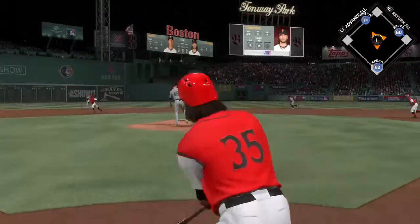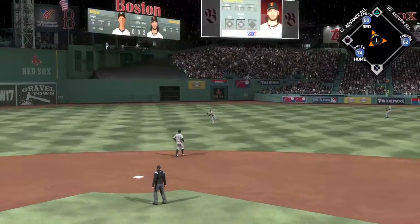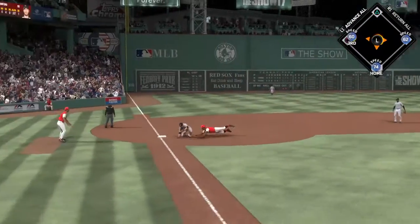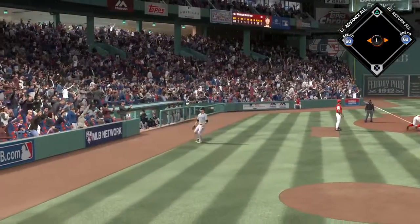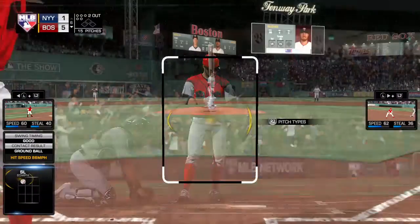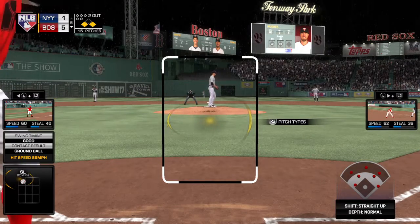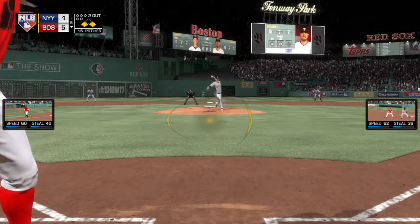Here's the pitch. On the ground up the middle. And a good effort on the dive that time, but this will get by him for a base hit. And the run will score from second to make this a 5-1 game now. Over to third, but it's thrown away. And some action out in the Yankee bullpen now as a right-hander starts to loosen up.